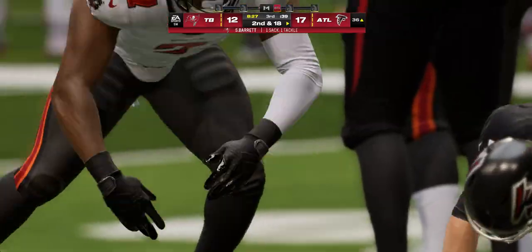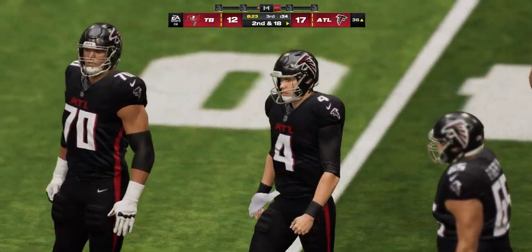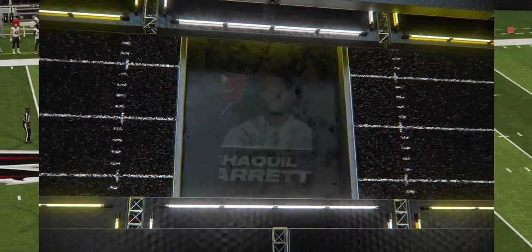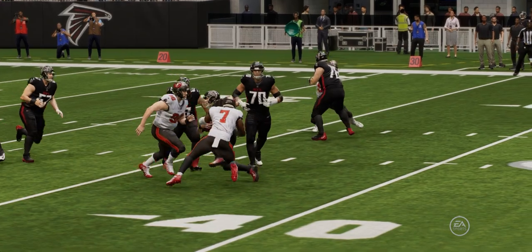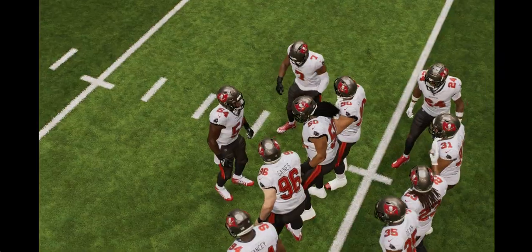Under pressure and down he goes. They sack him back at the 36. Shaquille Barrett put that sack by his name in the stat sheet. Hindsight is 20-20, partner. Maybe they should have kept it on the ground again. Well, it almost looked like the O-line was run blocking again. I mean, they opened up a big hole last time. This time they opened up a hole, and the quarterback got sacked.